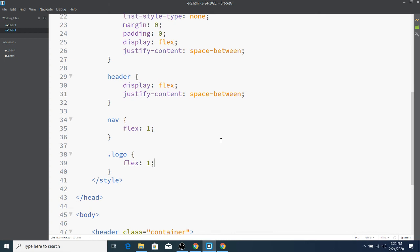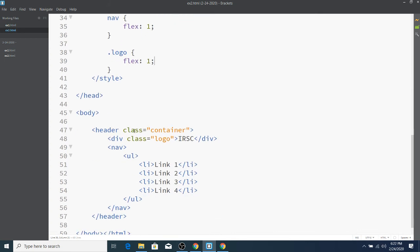Let me go over that one more time because I realize that's kind of complicated. So on header, we set display to flex. Header has 2 direct children. What are the 2 direct children? The div and the nav. Yeah, exactly. And we gave this a class of logo.